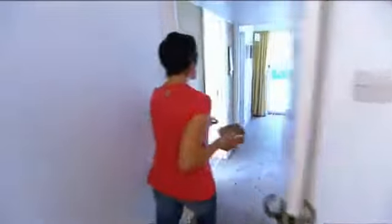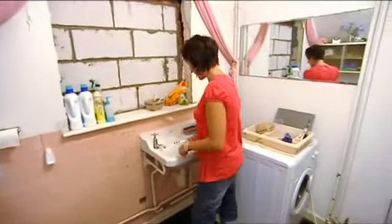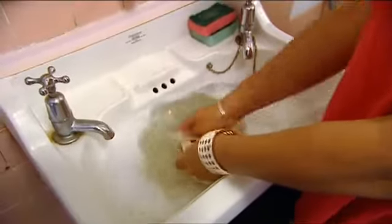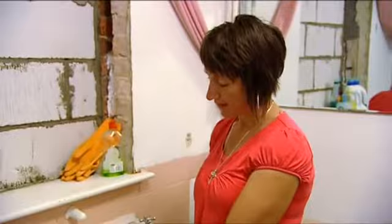This is my kitchen and bathroom, which I now have to wash up in, which can be quite embarrassing if someone needs to use the loo when you're washing up, but you just get on with it. My friends think I'm absolutely mad being able to live like this. I was quite a house-proud person before, and now I'm having to wash up in a downstairs toilet sink.